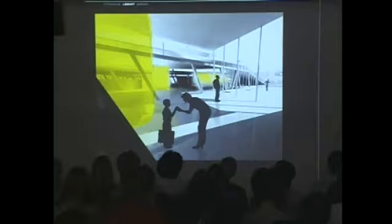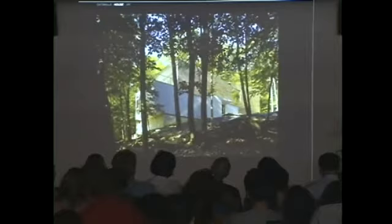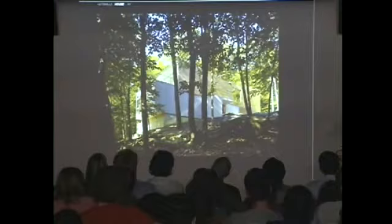Okay, we're going to go to New York along the Hudson. Two houses that we've completed in the last couple of years. This first house is on the west side of the Hudson in the Catskills, and this project really was driven out of our experience of the site itself.